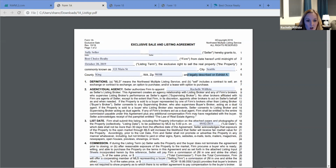Whenever you cross off a contract, it doesn't matter if it's a purchase and sale agreement or a listing agreement, anytime you cross something off, it must have a legal description attached. So you need to have the legal description initialed. Would be nice to have, but especially when you have cross-offs, when you have a change in the contract, it must have an initial next to it.